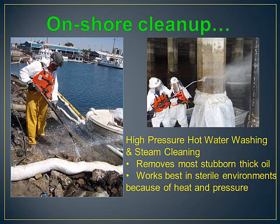If you look at an area that was not impacted by the oil spill, you'll see these pier pilings, and then you see a pier piling that was impacted by oil and was cleaned by steam cleaning. It's much cleaner than the piling that was not impacted by the oil spill. It's amazing. Very effective.